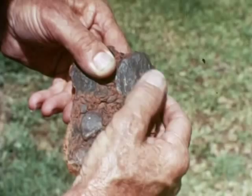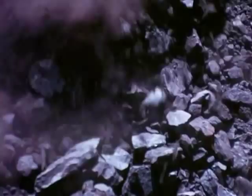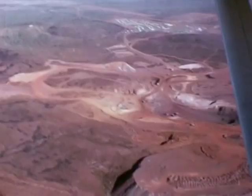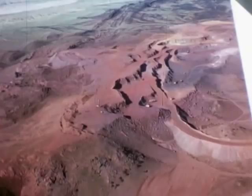Small mines are used to assess the quantity and the quality of the ore. At Mount Goldsworthy, the quantity is measured in hundreds of millions of tons, with a quality of almost 70% purity. A new town was built, and the iron treasure chest was prized open as a huge open cut, with benches giving ready access to the incredible riches.